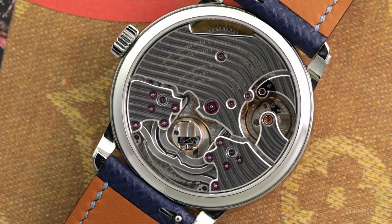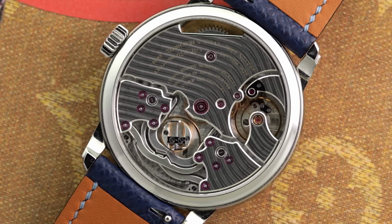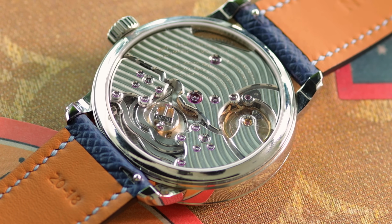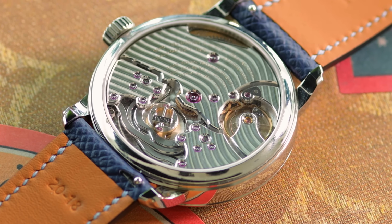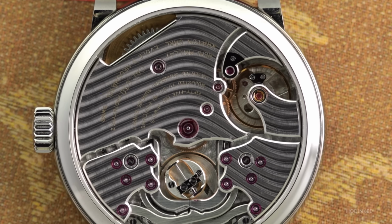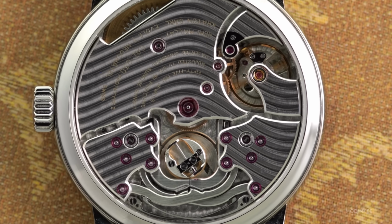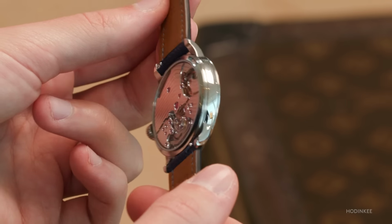It is. There's a whole different backstory behind the way they make the finishing itself. So it's not traditional Côtes de Genève. They call it Côtes de Neuchâtel, which mimics the path of the sun from sunset to sunrise at all different times during the year. And part of their main bridge mimics the coast of Lake Neuchâtel, where their offices are, et cetera, et cetera. So there's a whole storytelling around it, which is quite incredible.